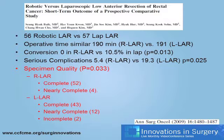And what's important in this study is when you look at this specimen, that the robotic arm had more complete circumferential margins, and definitely equivalent or better, nearly complete, and had no incomplete ones. And this was statistically significant. And I think that's where the key is. That's where robotics, if anywhere is going to make sense, is in this indication.